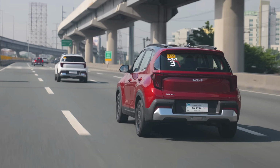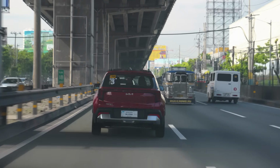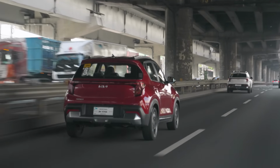So we're starting off our adventure just like any other adventure in the Philippines, through heavy Metro Manila traffic. It is about 8 a.m., which means we are right smack in the middle of the morning rush hour. So yes, we're definitely right in the middle of it. But because of the Kia Sonet's good visibility, I'm still able to see everything throughout the entire road here.